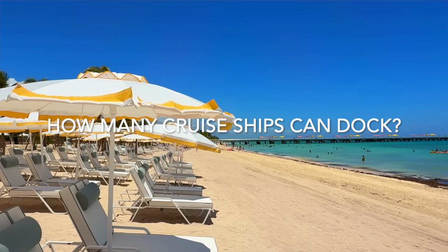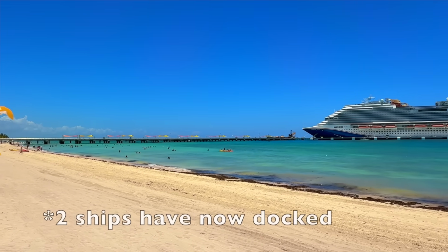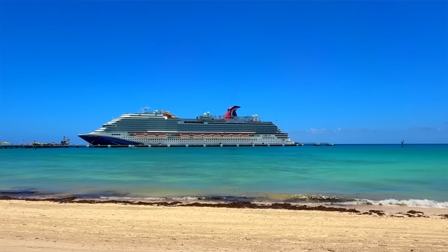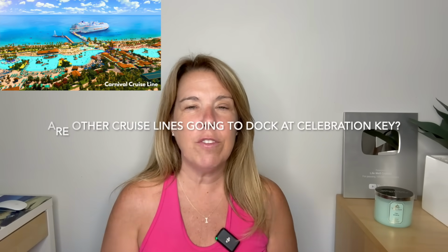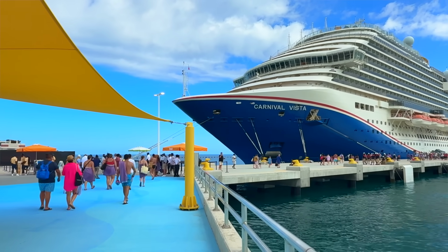So for right now, it is 1 cruise ship at a time, but I think within 2 or 3 weeks, we were told there are going to be 2 cruise ships at a time. Now, some people asked, are other cruise ships out of the Carnival family, for instance, Princess and Holland America, going to dock at Celebration Key? So it looks like no, at least for now. It doesn't seem like that is going to be the case.